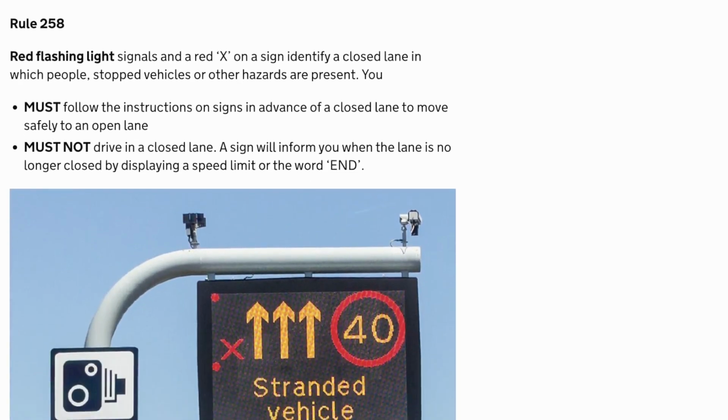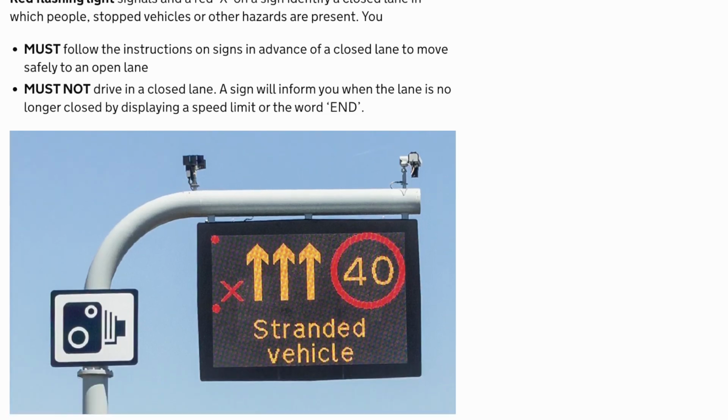Rule 258. Red flashing light signals and a red X on a sign identify a closed lane in which people, stopped vehicles or other hazards are present. You must follow the instructions on signs in advance of a closed lane to move safely to an open lane. You must not drive in a closed lane. A sign will inform you when the lane is no longer closed by displaying a speed limit or the word end.